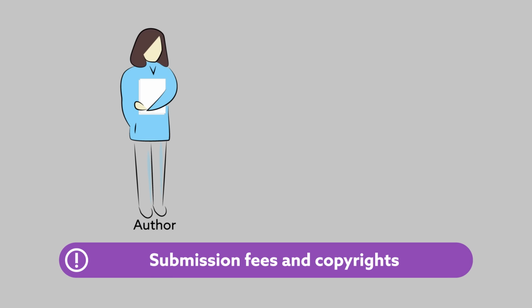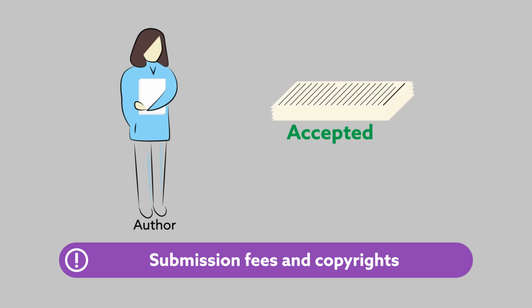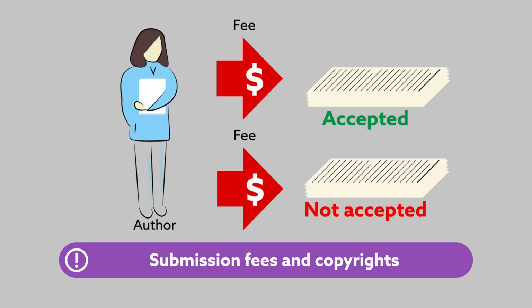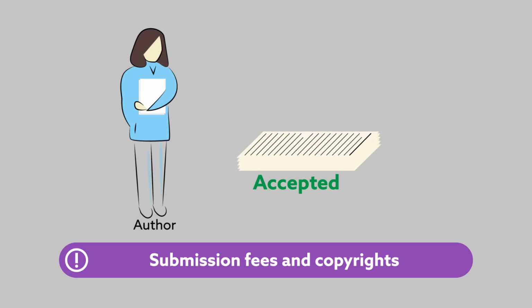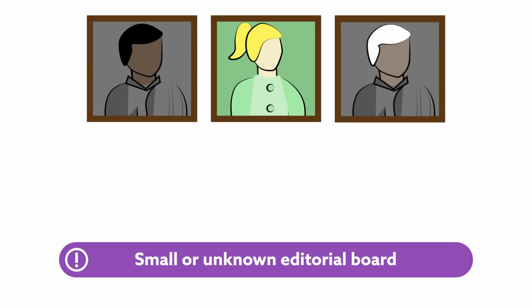Most open access journals are supported by authors in the form of a clearly stated publication fee, paid only when the article is accepted for publication. A predatory journal might require a submission or handling fee, which is paid whether or not the manuscript is accepted. A legitimate open access journal should also allow authors to retain the copyright to their article and release it under a Creative Commons license. A credible editorial board will support the validity of the journal.